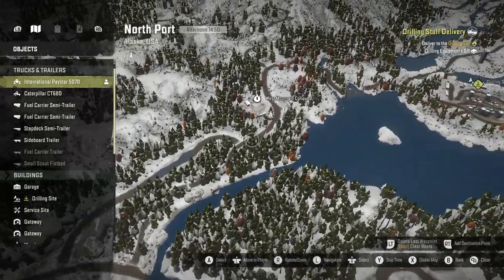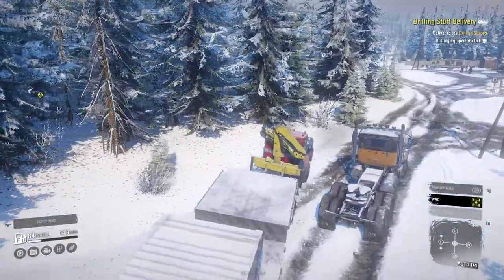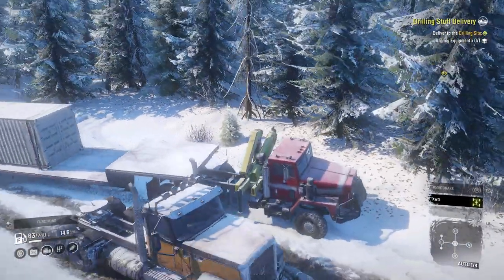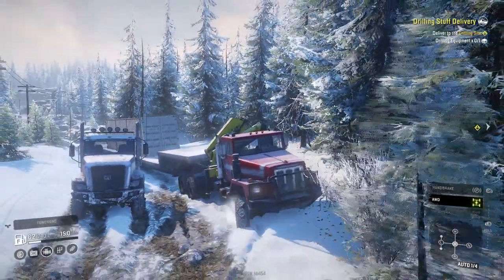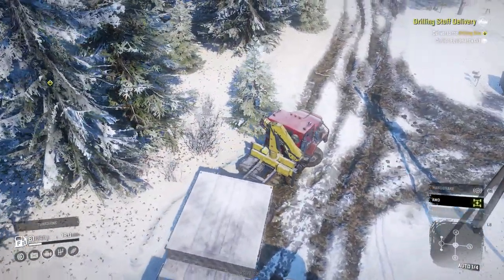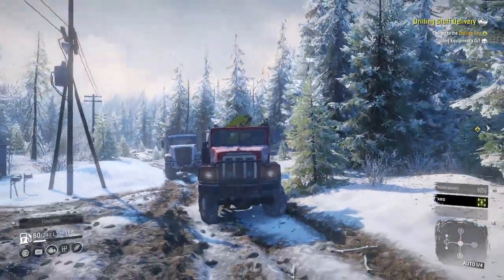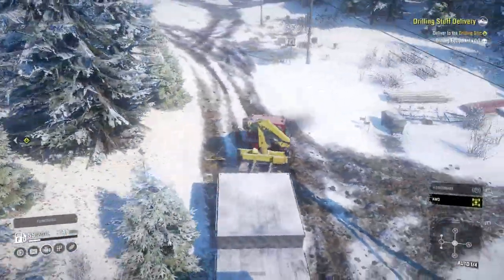Looking at this road, I think we should just continue with the Paystar. I'm sorry, Caterpillar. We're gonna save you for another day. These roads are just too treacherous. If we were staying on the main roads, we would have been fine, but with all of this off-road back and forth, yeah, we're gonna switch. So, let's go get some fuel.